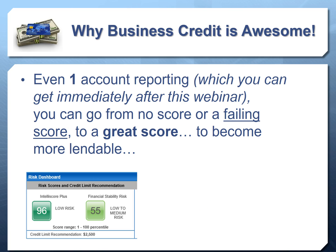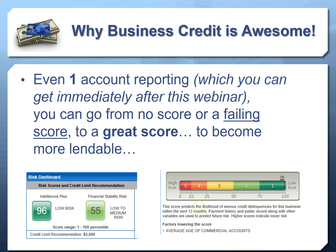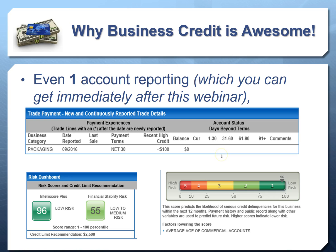So here's a company that has a 96 score. Remember, the score ranges from 0 to 100, with 100 being the best. So this is a great score. We can see here that it's low risk. So instead of what we just saw, now we're seeing a credit profile that goes all the way from a high risk category all the way to a low risk category. And we can see that the only reason that they're not a perfect 100 score is because Experian is saying here the average age of the accounts is low, meaning this is a pretty new credit profile, and the person still has an excellent score and has become low risk.